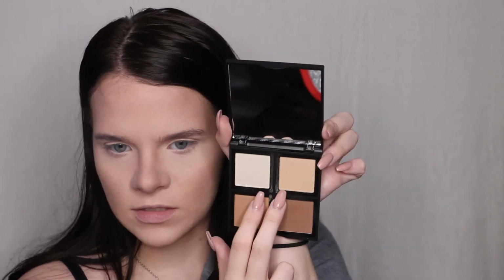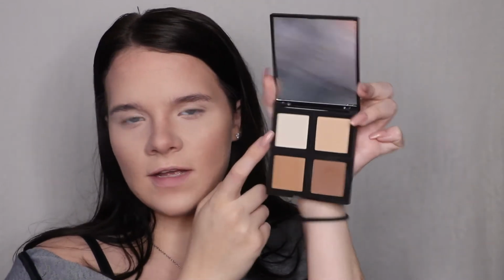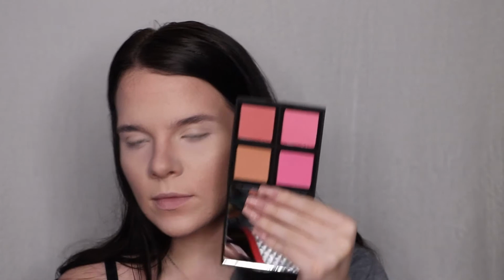I don't know that I would ever use these two. I could use that as a soft highlight, but I got the blush palette in the shade Light. Ow! I almost broke a nail. Ooh, pretty. If I had seen this in person, I don't know that I would have bought it, because I don't wear a lot of these shades. I guess I'm going to go in with this one right here. I'm just going to go in with a touch because that is pink. Like, pink.